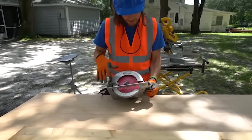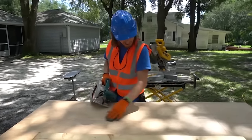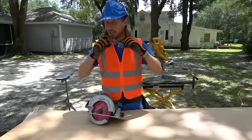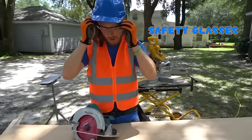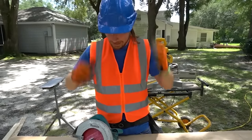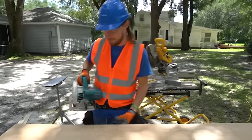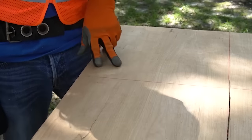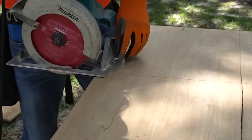All right, so what happens is that goes round and around and it cuts this board right here. How awesome is that? All right, so safety first. Get these glasses on right here, just like that right there. Awesome, absolutely awesome. All right, let's cut it. We got our red line all drawn out here. That's the way we make sure it's straight. All right, so we just follow that line with the saw. Here we go.